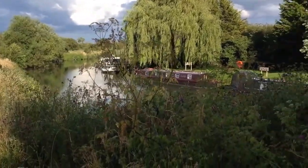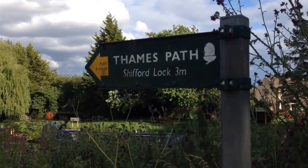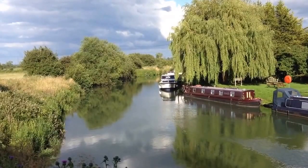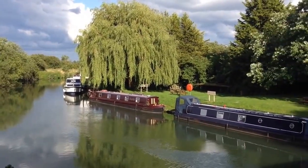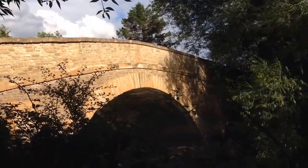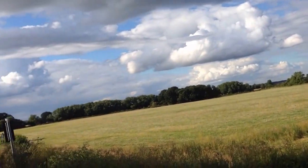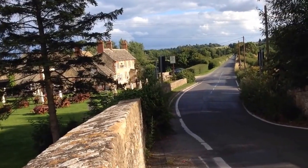I've now reached Tadpole Bridge. Shifford Lock is 3 miles away. The view from Tadpole Bridge looking back towards Shifford. That is Tadpole Bridge, from the Radcot side. View from Tadpole Bridge, looking back towards Shifford, looking along the road at the Trout at Tadpole Bridge.